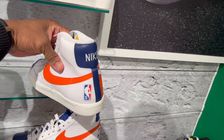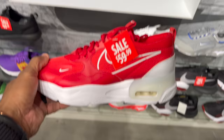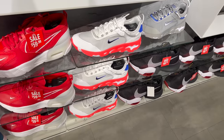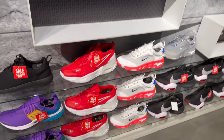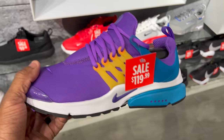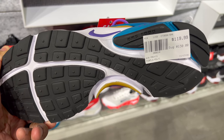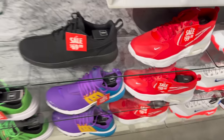You got the NBA Blazers. What else you have in here? What are these, y'all? They're going for $60. You know what's also interesting? I don't see much shoes on sale in some of these stores. If it is, it's really a slight sale, man. It's like they took the tax off, and that's all you're saving, just tax. Like, these are $130 and it took $10 off. See what I mean? They gotta do better.